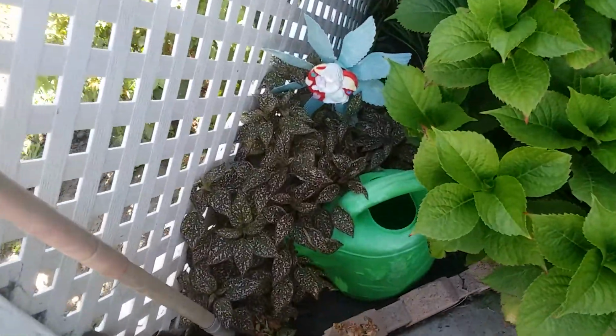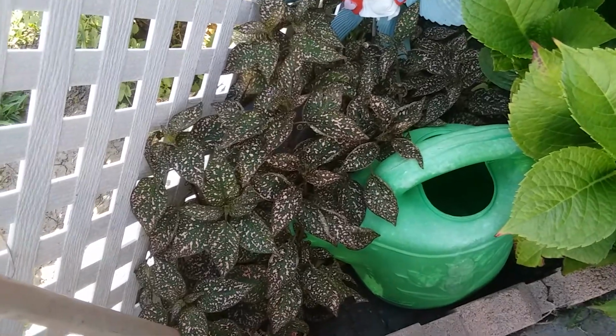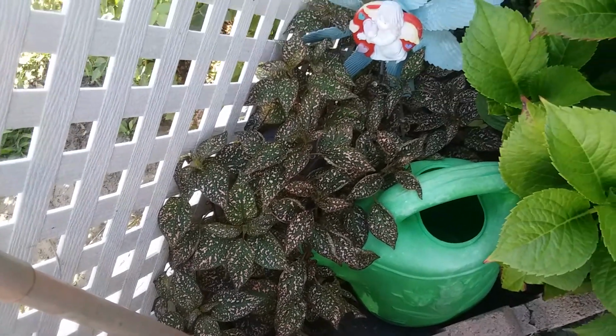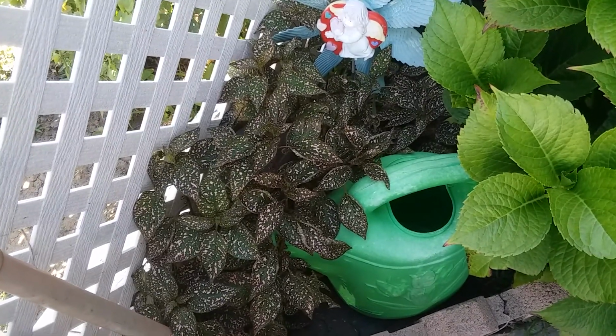What's this thing with the pink spots on it? Well, we don't know. We just call it the polka dot plant. Oh, okay. It comes up everywhere around here.